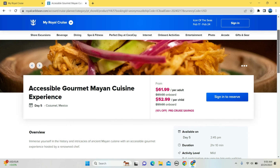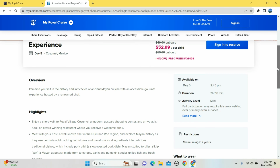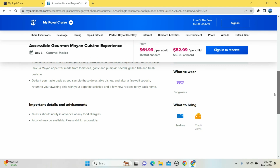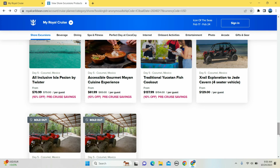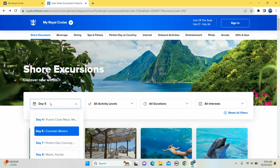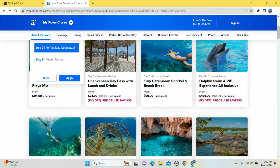Mayan experience. $61 for an adult, $52 for kids. 2 hours and 10 minutes long. Leaves at 2:45, and you get to taste the cuisine. 7-year-olds is the minimum age, and it gives you an idea of what you will eat there. And if you have food allergies, let them know in advance. Got to let them know, as they say. And then we will wrap up with the perfect day at Cococay.